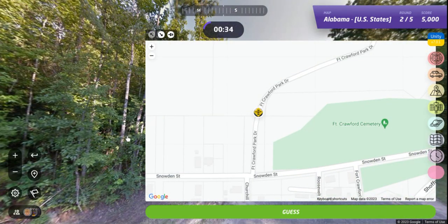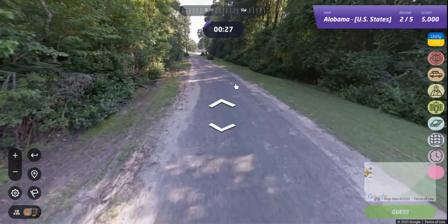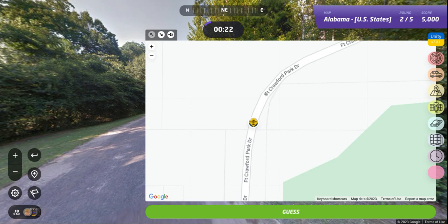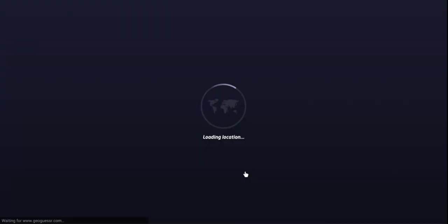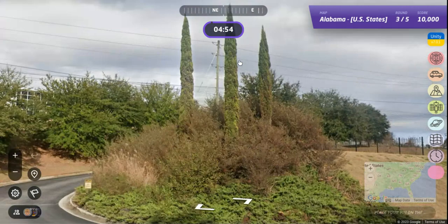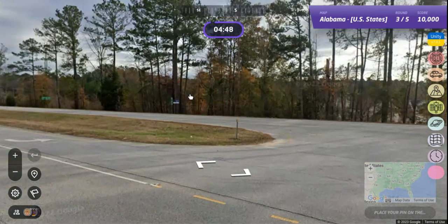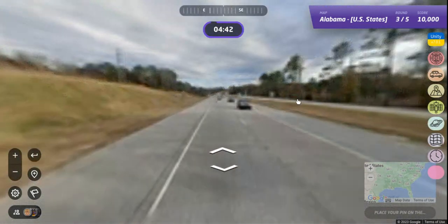So I'm going to... straight. 1, 2. Maybe we're there. 20 seconds to go. 24 yards, 5,000 points. So we did get 5,000 points. I was worried about not getting 5,000 points. But nonetheless, there we go. East Bruton, Alabama. You got some hills and some trees that looks Italian to me. I don't know why, but it does. It looks Mediterranean, but that's not where we are. Okay, so let's go. We're going to go this way. There's some signs that I see.